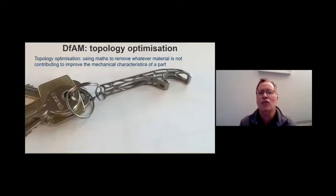On the more engineering side of things, I guess a hot topic today is topology optimization. Topology optimization is basically doing a finite element analysis on a part and seeing which material is not doing anything useful from an engineering point of view. If it's not doing useful stuff from an engineering point of view, get rid of it. In the vast majority of engineered parts, you'll probably find somewhere between 30 to 80% of the material is not doing anything useful from a structural point of view. So get rid of that material. And that's what topology optimization is about.